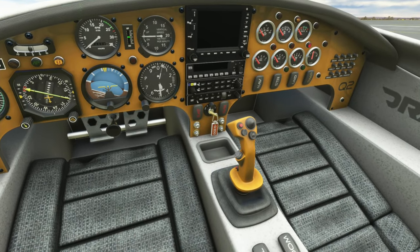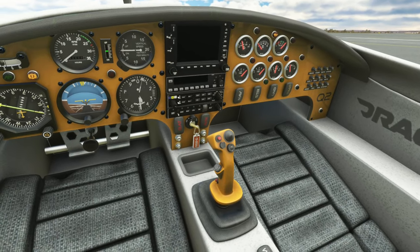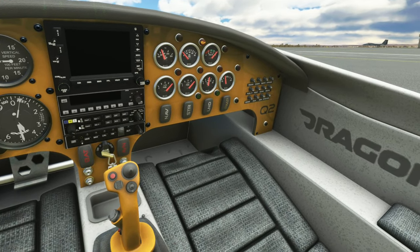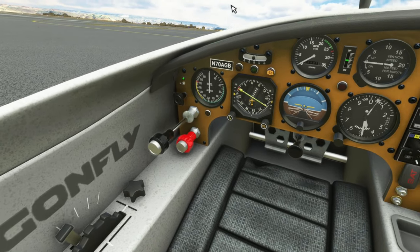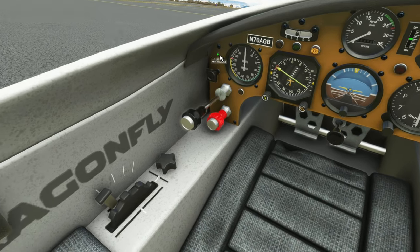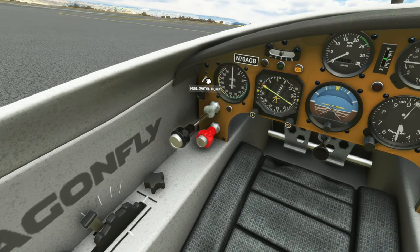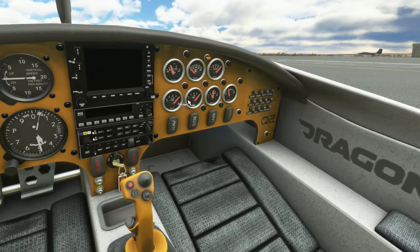Let's see. Battery. Okay, so the switch is rocker. All right, that's good to know. Avionics is down there as well. So we got nav, strobe, pump. Actually, where is the fuel switch? Should probably get my thing there. Okay, anti-ice engine. What are you, little switch? You are fuel switch pump. Okay. Well, we're just going to leave you on, because that might be good to have.